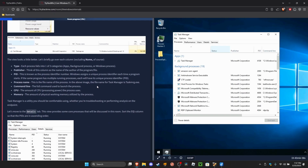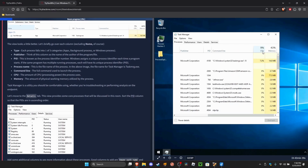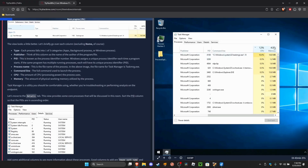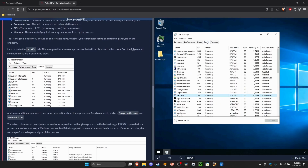So you see all kinds of different things here. Okay, so here they're going over each column. Type was the type of the process, right? Apps, background process, Windows process. Then you have the publisher, who made it, if it's signed. The PID, the process ID of it, the process name, the command line, very simple. The amount of CPU it's using, as you can see, you can filter for who's using a lot of CPU or who's using a lot of memory. And then details, again, is another view for you to see all the processes that are running on the system.